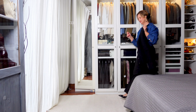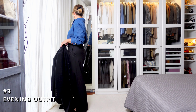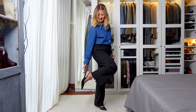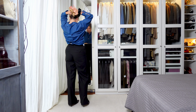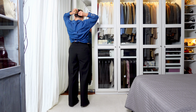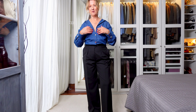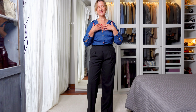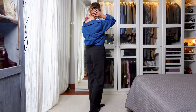And let's see with outfit number 3 how you can elevate your denim shirt for an evening outfit. Black tailored trousers, pointed toe black shoes, tie your hair in a bun to show the earrings. Open your shirt a little bit more to be more elegant and more sexy for an evening event. You can also swap your regular bra for a lace bra or even wear a black lace bodysuit underneath the shirt. My hair tied in a bun, like I said.